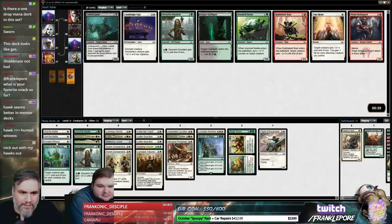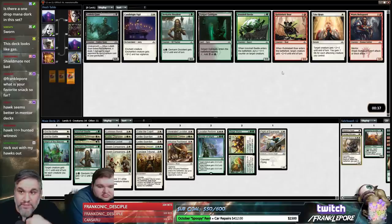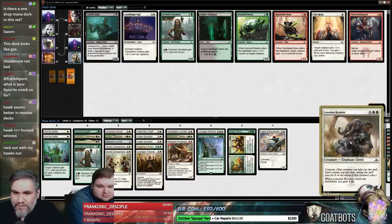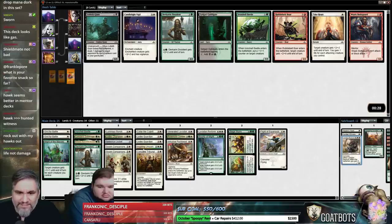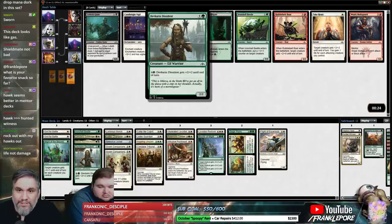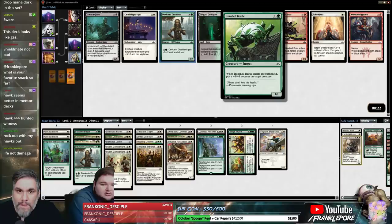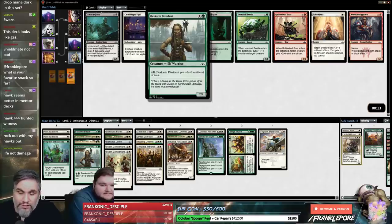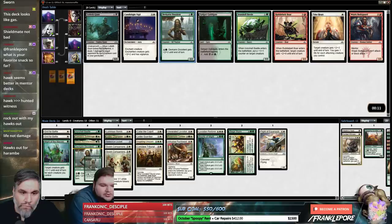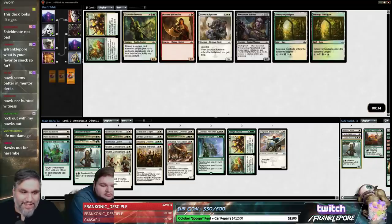I don't actually think I like Hunted Witness either, though it is better with Convoke, that's true. 2 of what, bros? This guy? No, because we already have to make 2 cuts in the deck, and I have no idea what we're cutting. I could probably cut one of these guys. It's either second one of these or second Beetle. I think Beetle is better than the Convoke decks, or the Mentor decks, because you're putting a counter on one of your Mentor guys, and I think it's probably this, because it's just better in the late game. True. Hawk's out for Harambe.